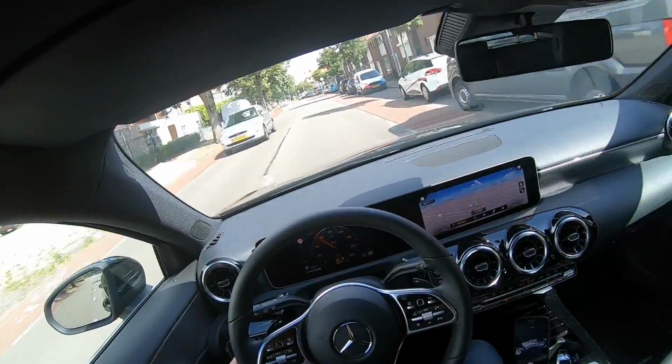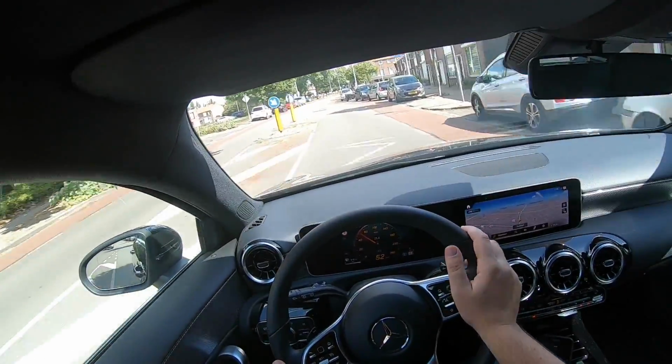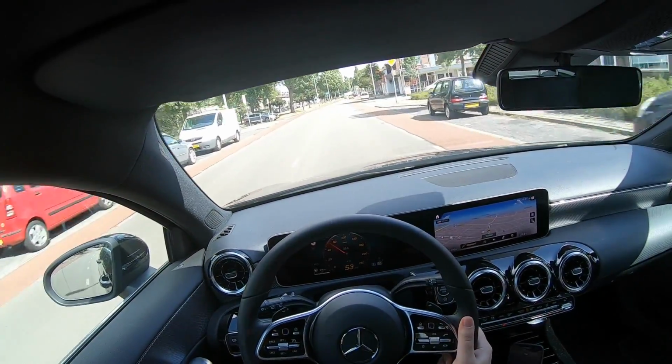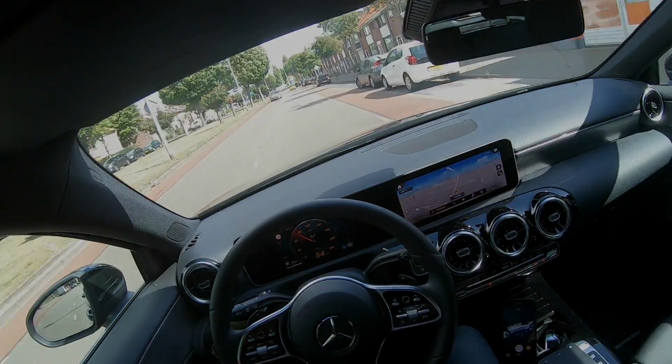After this, I'll show you a little bit more footage of the car, how it looks on the inside and out. I think I already showed you the engine. And then that's the end of the point of view review.